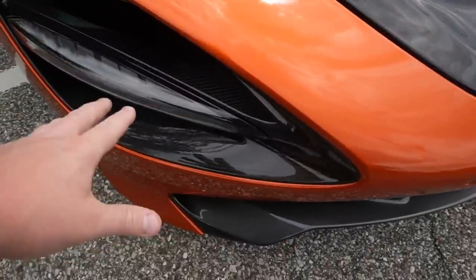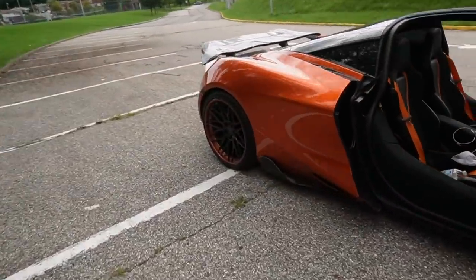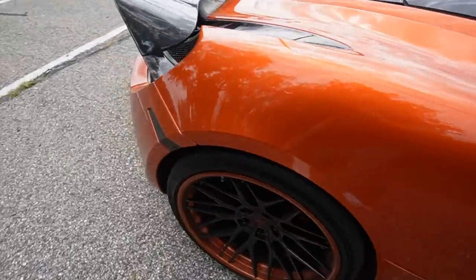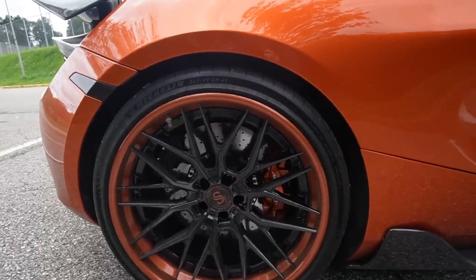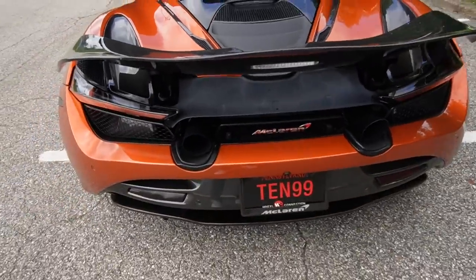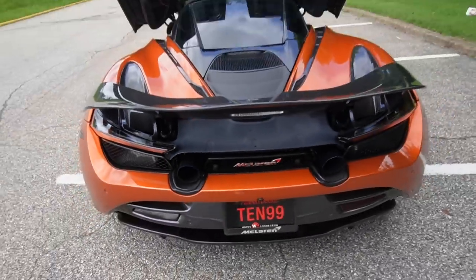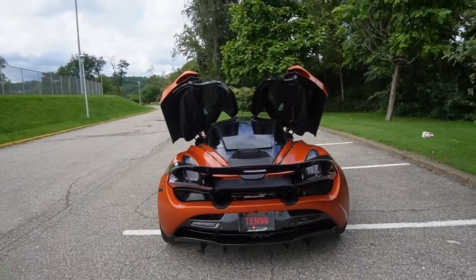We got carbon everywhere. Right here, we got the side skirts from Borsteiner. Kind of dirty, stupid weather. We got carbon wheels from Strauss, and these obviously fit the car perfectly. Matches the color. We got the lip right there. We got the wing from Borsteiner. We got a titanium, unobtainium exhaust, catless downpipes, three different tunes on it, and it sounds amazing.